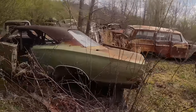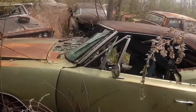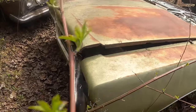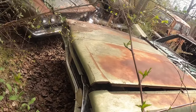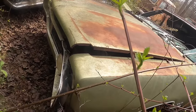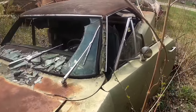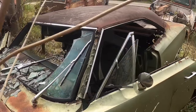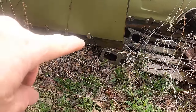Let's go walk through the briars again. Ow, ow, ow. Front of the fender. Other fender's rotted out. I mean, it's not the roughest. Doors, lower doors are rotted out.